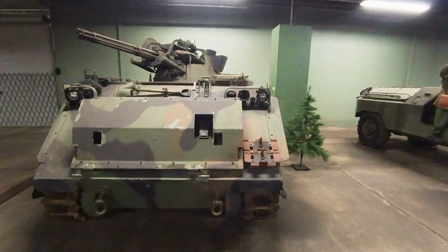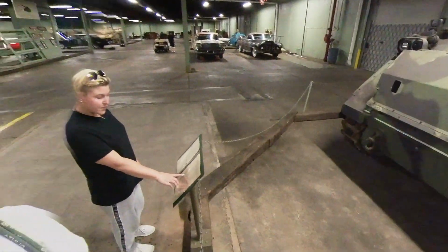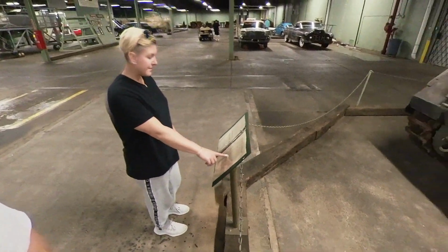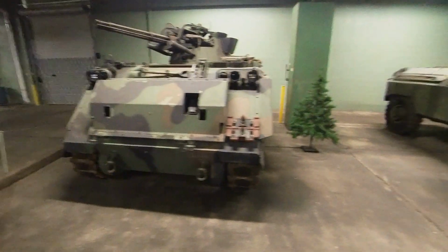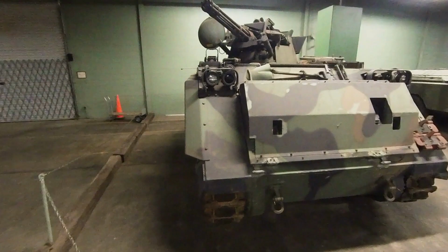This one right here only takes 4 men, so I'm looking for a couple buddies. I want to go driving in a tank. This first one that we found is amphibious, yes. Oh, it's the first amphibious. Okay, cool. 379 of these were built. Wow. 379. He's got one sitting in his garage. And it does 100 rounds per minute.